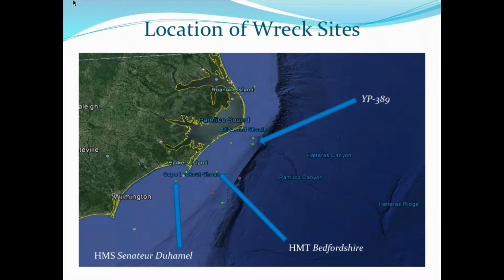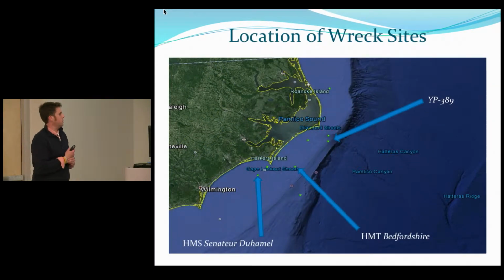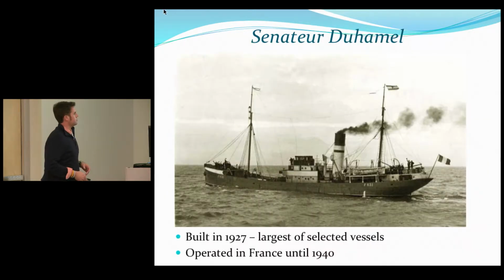We have the YP-389, which is originally named the Cohasset. That was the American-built vessel. And these two at the bottom, the HMS Senateur Duhamel and HMT Bedfordshire, are the two British trawlers. So Senateur Duhamel, that's its original name, and this is its original use picture.